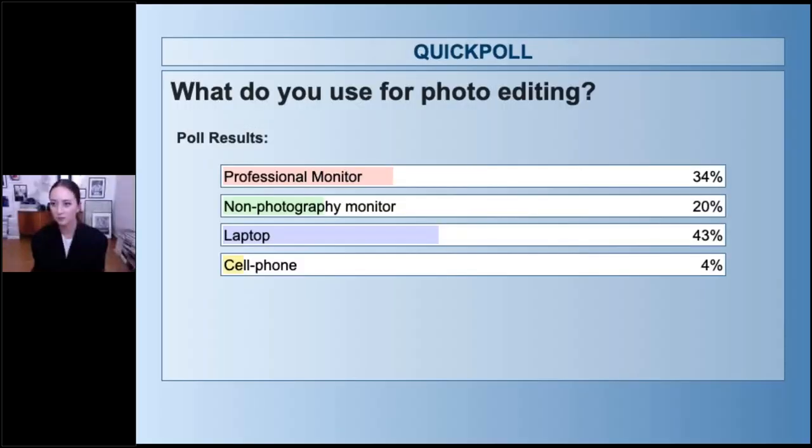34% of you are using professional monitors, which I think is really, really cool. 20% are using non-photography monitors. 43% of you, the majority, are using laptops. And it's funny, I often put the option with the cell phone there, almost out of curiosity, and it's interesting to see that 4% of you also use the cell phone as an editing tool.